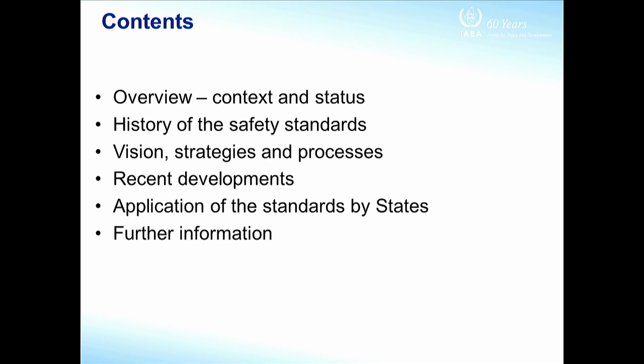So the presentation is structured like this. I'm first of all going to give you a brief overview about what the IAEA safety standards are, what the context for them is, how regulation at an international level works, and then a brief history of the safety standards. And then on the third bullet point, moving on to today, what is the vision that we work to for the safety standards, what strategies we have in place, what the processes are that we use.